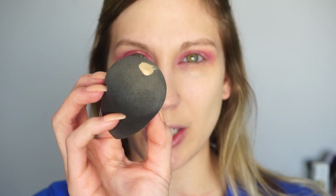So might not be the best shade match. Just like one small pump more. Ooh, okay. It's kind of like a runny, very liquidy foundation, if you can tell on my sponge there, but I'm just gonna try to build it up a little bit and see how that goes.